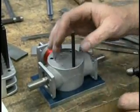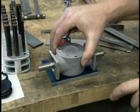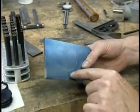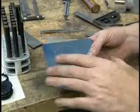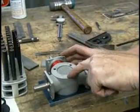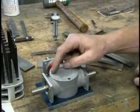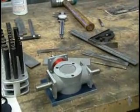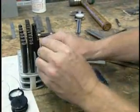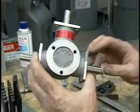Another way of dealing with this problem is to get a punch mark for one hole, set the part aside, go over and drill and tap or whatever you're going to do with that hole, come back, bolt the part down just at one place, bolt it down securely, and then you can punch mark the other two holes, take it apart, and finish those holes as well. That's fine, as long as the holes go all the way through the part.